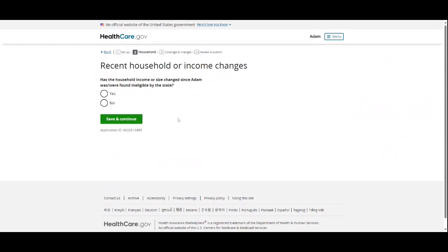So it'll indicate what the last day of coverage is. So I'm just going to say, yeah, sure, I've got coverage. It's going to end on October 31st. And then it'll generate some questions that we can answer. And then has income or household income or size changed?